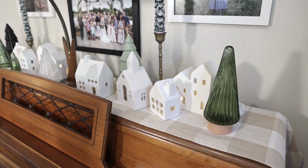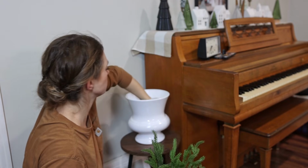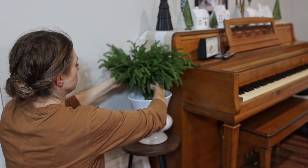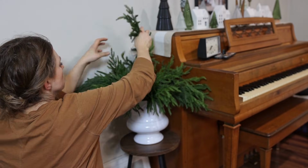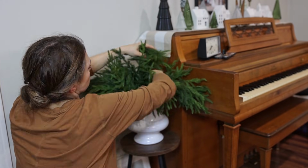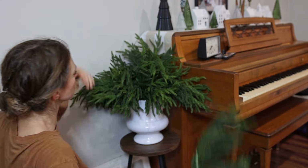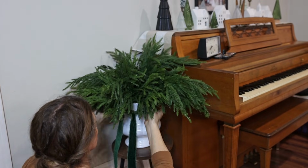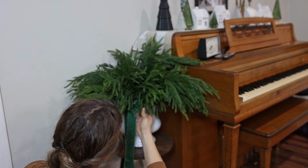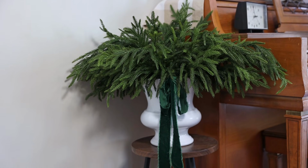On the side of the piano, I always keep a houseplant, but I don't like the look of houseplants mixed with Christmas decorations. I just think it doesn't look great. So I made my own out of this Norfolk pine, and it's great that it just adds a little bit of warmth to the space. I also bought a ton of crushed ribbon off of Temu last year, and this is great because it adds a nice touch here, and it matches the green in the fireplace ribbon as well.